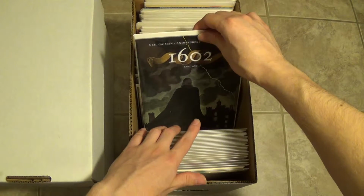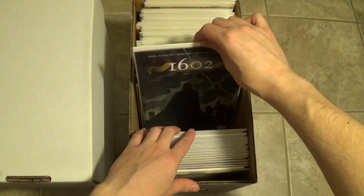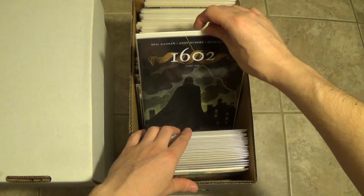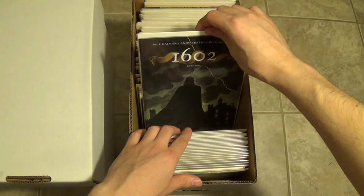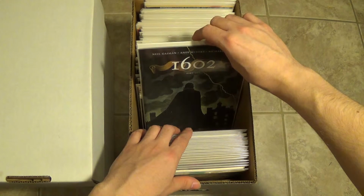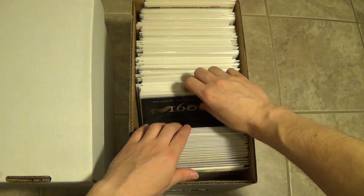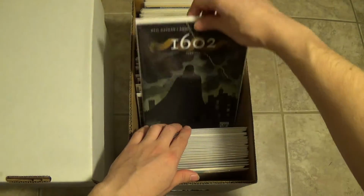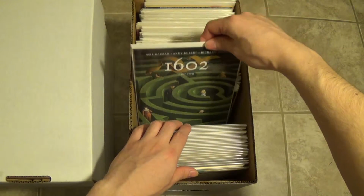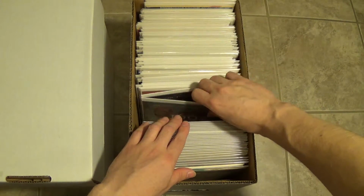1602. This was an awesome read. This is one of the ones I actually really remember reading. 1602 was set in the year 1602, and they had all the major Marvel characters. And it was cool because they redid the characters, but you could tell who they were with their drawings, because they still retained something in particular to their character, or their name was just changed a little bit. Really good read. I enjoyed that series.